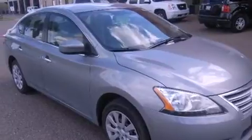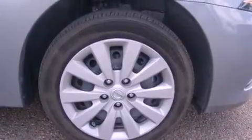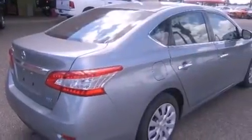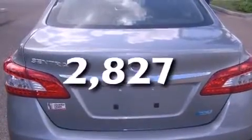Features include a limited-slip differential, traction control and stability control systems, full power accessories, side curtain airbags, a rear window defroster, variable valve timing, tinted glass, an anti-lock braking system, and this vehicle has less than 3,000 miles.